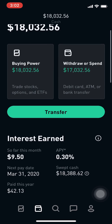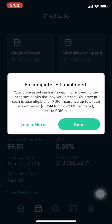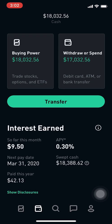Looking at the interest earned description, you can see that it says, earning interest explained: your uninvested cash is swept or moved to the program banks that pay you interest. Your swept cash is also eligible for FDIC insurance up to a total max of 1.25 million, up to 250,000 per bank, subject to FDIC rules. So it's always good to have your cash, your assets insured.